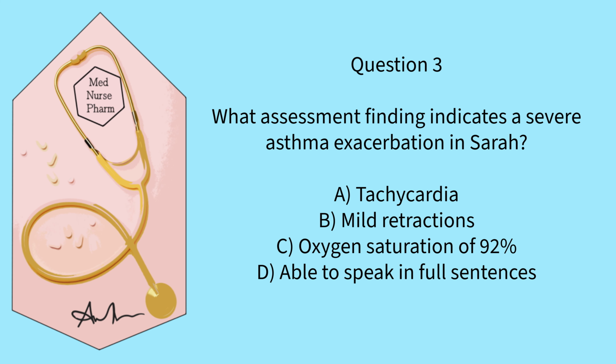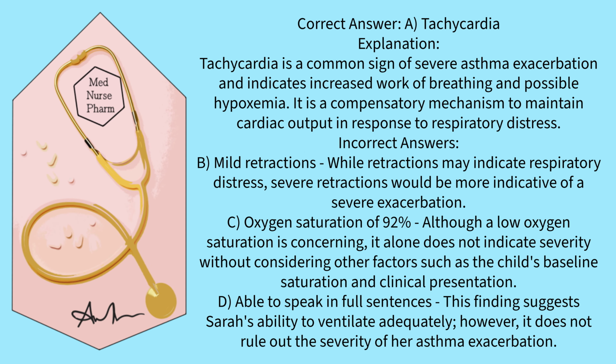Question 3. What assessment finding indicates a severe asthma exacerbation in Sarah? Tachycardia, mild retractions, oxygen saturation of 92%, able to speak in full sentences. Pause the video and select your answer. If you chose option A, you are correct.